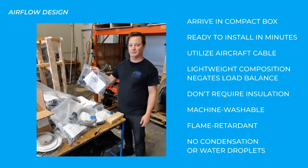Fabric ducts simply show up in a box and are ready to be installed in minutes by anyone, utilizing an aircraft cable, streamlining the entire process. From an engineering point of view, their lightweight composition negates any concern of load balance within a room, and they don't need to be insulated. Their machine washable, flame retardant material also does not condensate, so you're not introducing water droplets into your environment. We even have customers who keep an extra one on hand, allowing them to easily swap it out in minutes when needed for maintenance and cleaning.